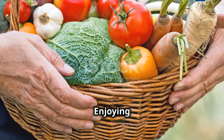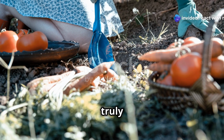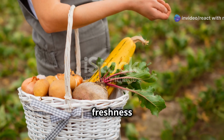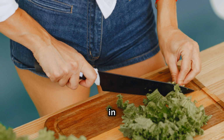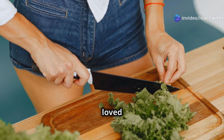Section 5. Enjoying the fruits of your labor. Harvesting your homegrown vegetables is a truly rewarding experience. Pick your vegetables at their peak of freshness for the best flavor and nutritional value. Don't be afraid to experiment in the kitchen. Use your fresh produce to create delicious meals for yourself and your loved ones.